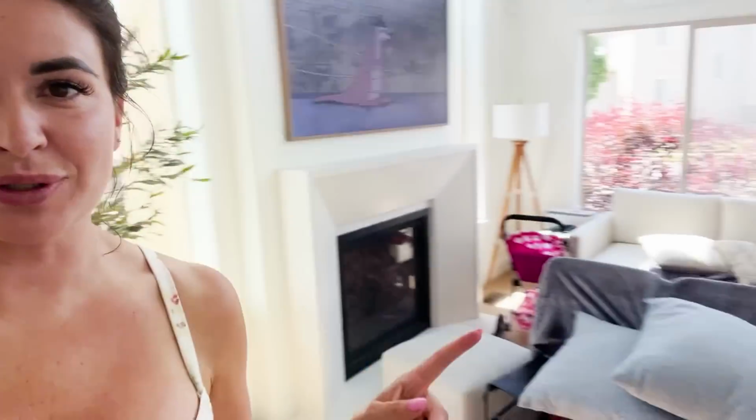The girls have been having a ton of fun making forts. They made a fort outside yesterday and today, actually. You can kind of see it out there. Just came inside to find out fort number two is happening in here. Let me just give you a little tour real quick.